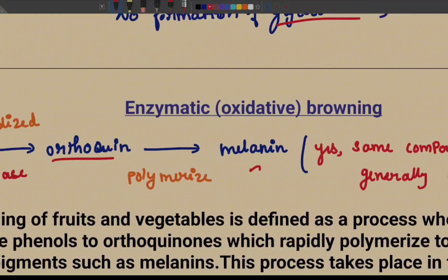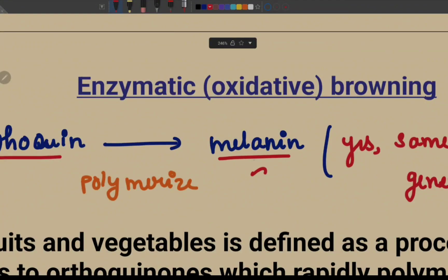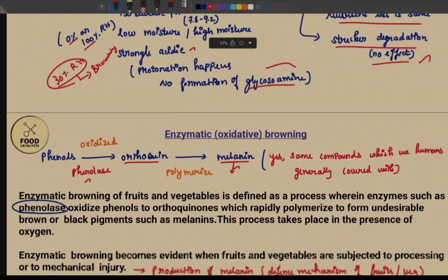See, this melanin is, let's say, a defense mechanism of the fruits and vegetables. Let me explain. Enzymatic browning of fruits and vegetables is defined as a process where enzymes such as phenolase oxidize the phenols into orthoquinones, which are rapidly polymerized to form the undesirable black or brown pigments such as melanins. This process takes place in the presence of oxygen. That's why it's called oxidative browning.